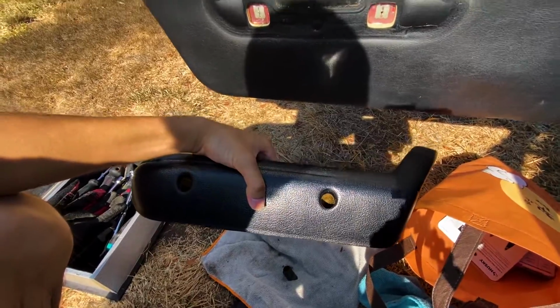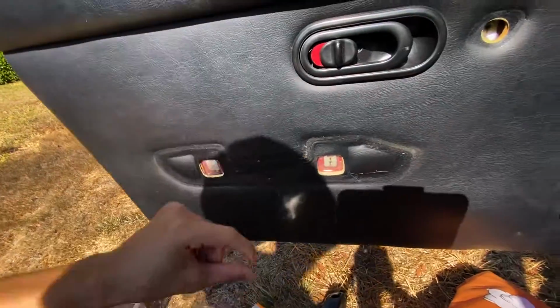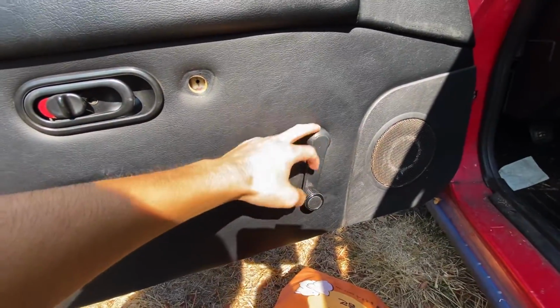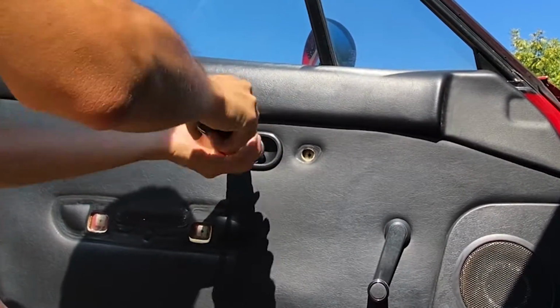Took this off. There's one screw here, second one, third one's right here. Next, we have to take this screw out, and then I have to somehow still figure out how to take this pin out. Just taking apart the door has taken me over an hour.